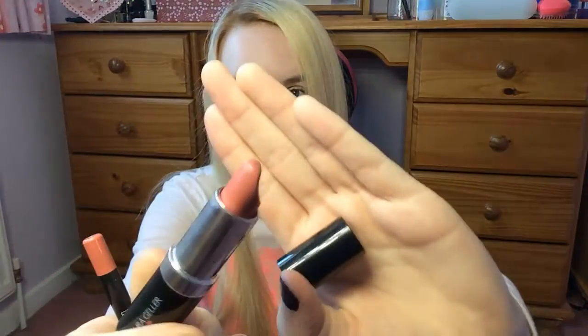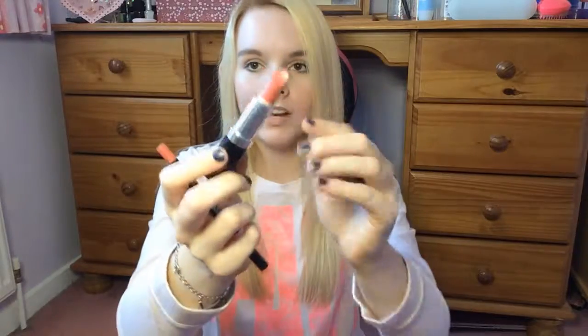This is the lipstick, honestly my favourite lipstick, although I am running out of it, and I've looked on her website and I don't think they sell it anymore, so I think I might cry, because this is honestly my favourite lipstick that I've ever owned.